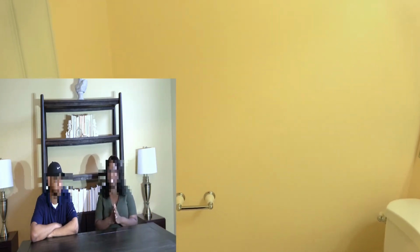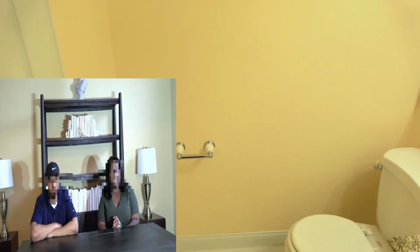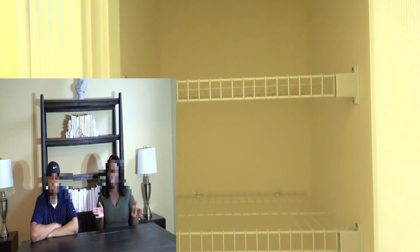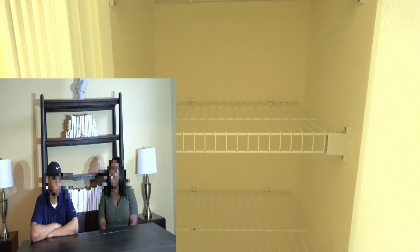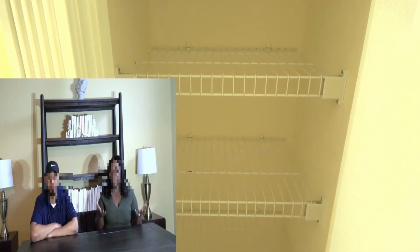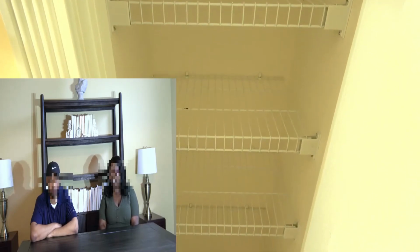So in part 1, I introduced you to the space that we're going to be redoing on our budget. Now, we are going to redo our powder room and the little linen closet that's on the side of the powder room, and we have a $300 budget. In part 2, I showed you my vision board, what I kind of envisioned the space looking like at the end, and some of the products I was hoping to purchase for this project.